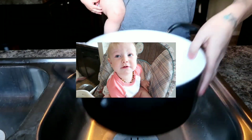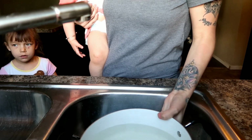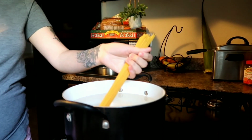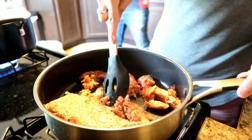Eat your papa. Now I'm just gonna be making some spaghetti and some garlic bread for the kids, and Arai has already fallen asleep for the night. He didn't take a nap today, so he went to bed early, so he's not gonna be eating any spaghetti, and he's gonna be kind of bummed because this is one of his favorites.